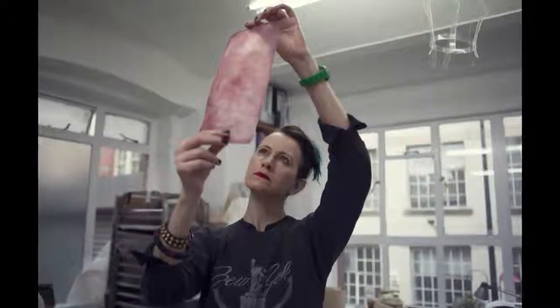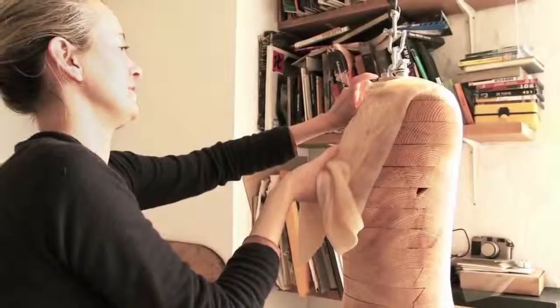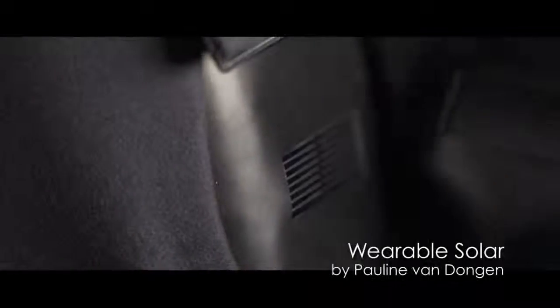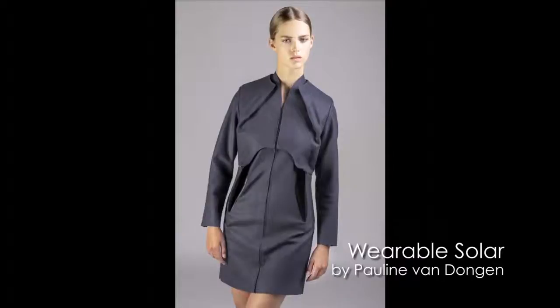Susan Lee, with her BioCouture project, is really looking directly at synthetic biology, biological systems to create new materials. Pauline van Dongen is in many regards a younger researcher, and she's trained as a fashion designer, and she's working with scientists to try to refine ways that wearable technologies can be developed in a fashion context and actually brought to market, and this is one of the biggest struggles.